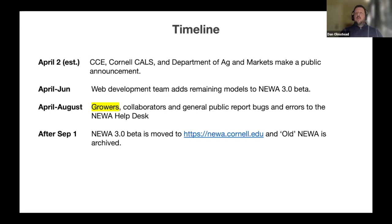But from April to June, and in my next slide, I'll give you basically a diagram of when remaining pieces are going to be completed. Within the next 3 months, we're going to finish out those remaining portions on the beta site. And then through, we're thinking August, you all, growers, you're really important because you're on the ground, and I don't want you to hold back if you find a pain point or something that's not working. But growers, our extension collaborators, and even the general public can report bugs and errors to this NEWA help desk that I'm talking about. Then sometime between September of this year and December 31st, we are going to retire, you know, that familiar old site, NEWA 2.0. We're going to send it into retirement with some sort of party, but we're quite confident that this is the last year that you're going to see that old interface. It's been a real workhorse, but we're ready to move forward into the future.